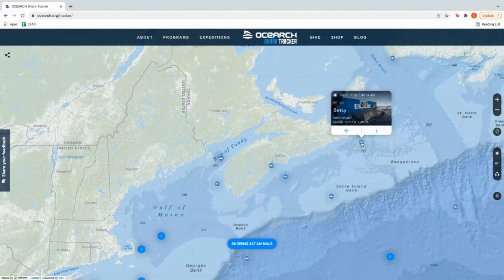And so there's many reasons for this. One reason could be that the acoustic tracker, the battery died. One reason might be that the animal is no longer alive. That's the reality of sharks in the ocean and wild animals anywhere. It could have died, hopefully not, but we do know that the ping from this wasn't super recent, but that's okay because it's still interesting.